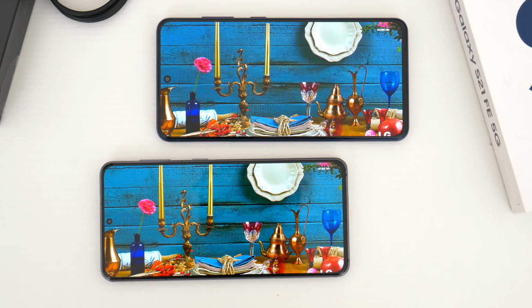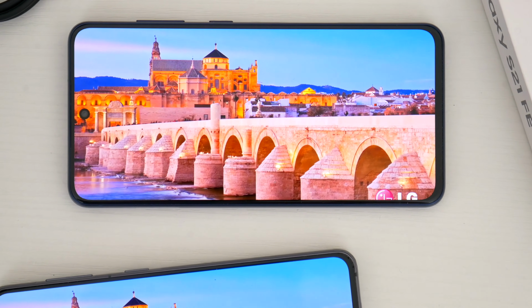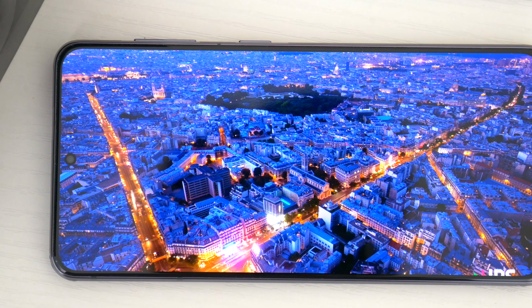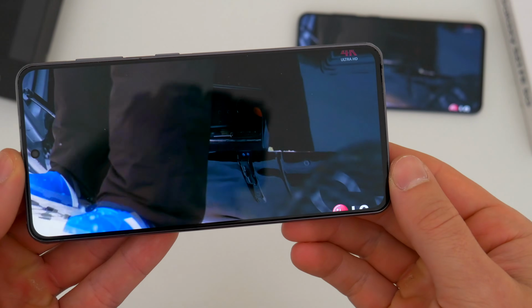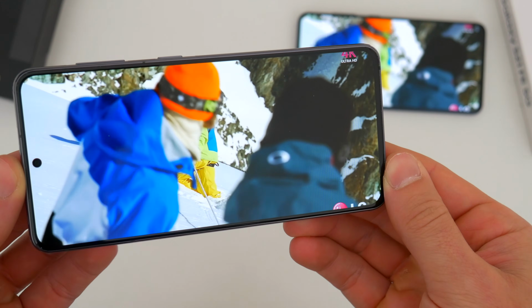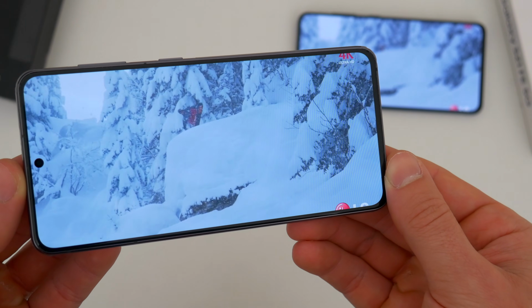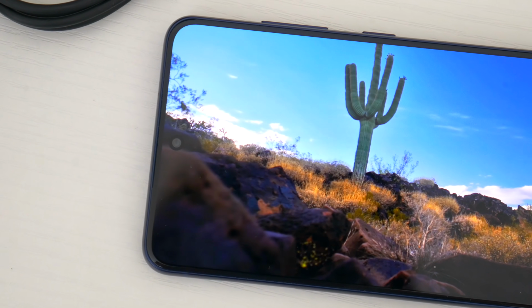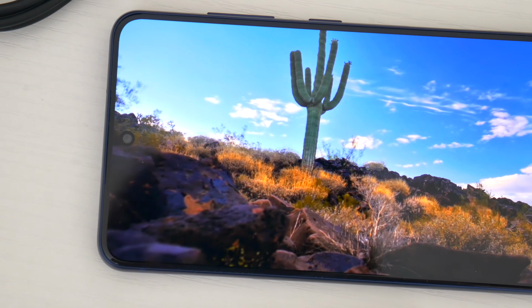In regards to the displays, the actual screen size technically isn't the only difference here, though generally speaking, you're going to get a very similar viewing experience on each phone. The smaller 6.2-inch screen on the flagship S21 is a Dynamic AMOLED 2X panel, 2400 by 1080 resolution, 421 pixels per inch, 120 Hz with HDR10 Plus support.